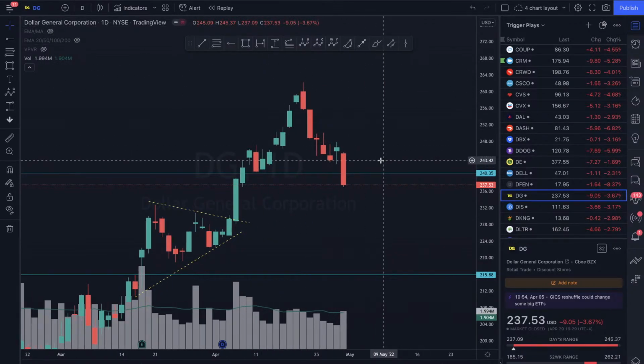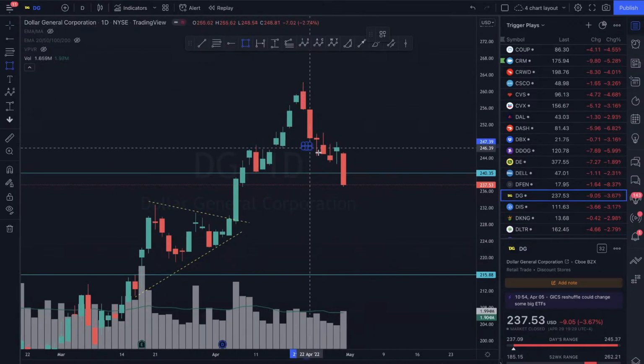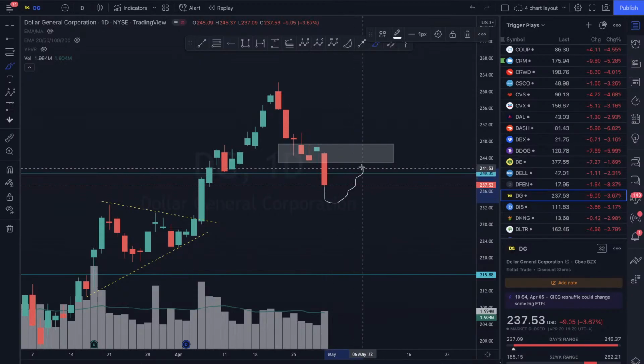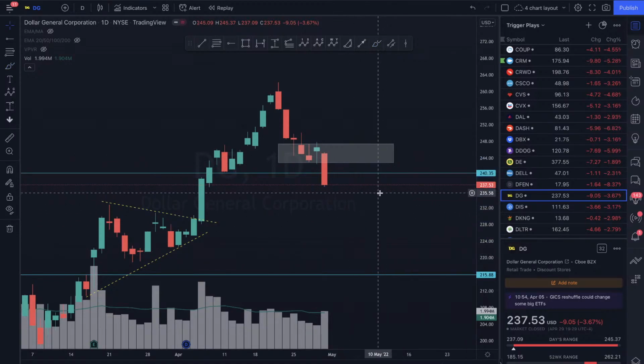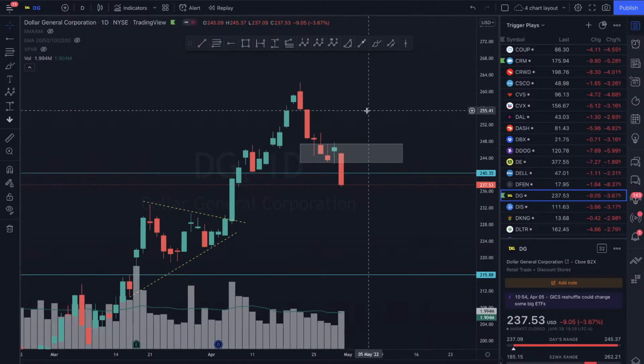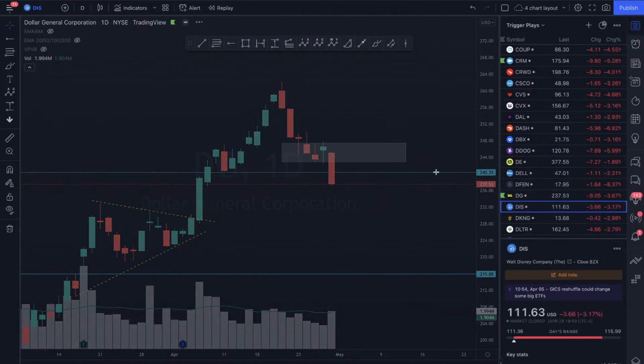Okay, break some key levels, guys. I'm gonna watch on DG, if it comes to this level, it made a base here, made this supply zone here, fresh supply it made. If it pulls back to this level, I'm gonna try to short it, and then it's gonna go down from here. So that's my game plan here for DG. Now I'm gonna put it in the green section, so I will keep an eye on this one.